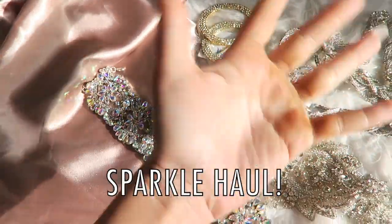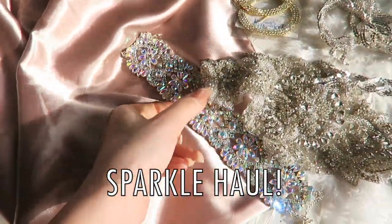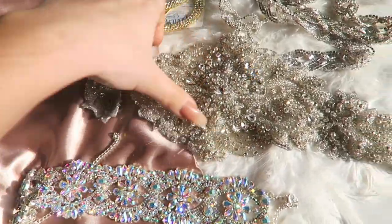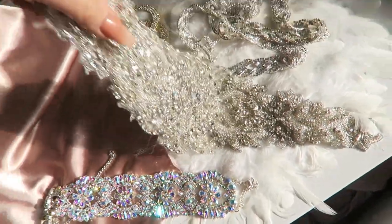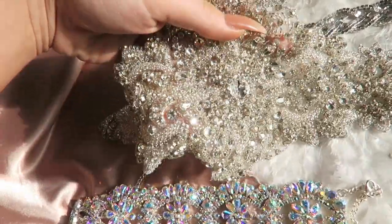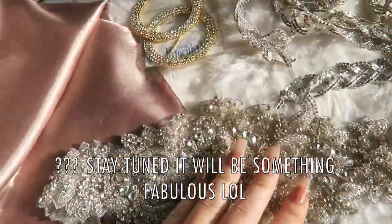Alrighty, so here's my little haul. I figure you guys would want to see what I got. So I got that little necklace, so pretty. I got one of those little patch things. This is so cool. Like I said, it's an iron-on little decal thing. I think I'm gonna make this into a belt, but I'm not entirely sure, so we'll see.